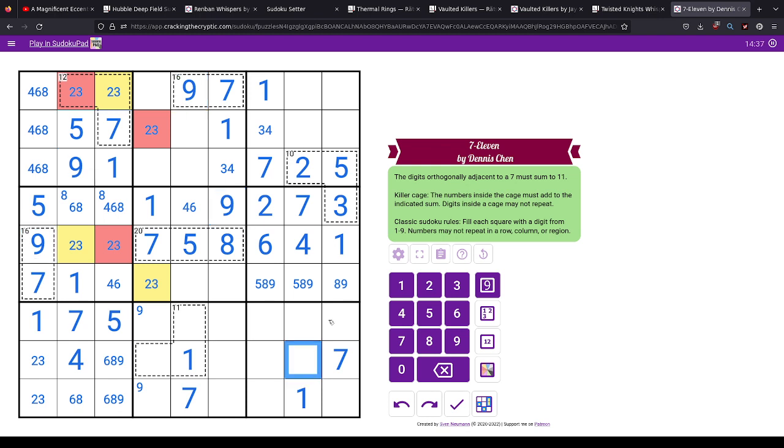So this 7 must have a 2 as a neighbor. I say this because if it doesn't, then 3 plus 4 plus 5 is 12, that's greater than 11. So one of you guys is 2. Oh, but also Sudoku. What this can be is 2, 4, 6, 8, 9. Well, it can't be 9, that's just too small. It also can't be 8, because 2 plus 8 plus 3 is 13. So if we look at here, 2 plus 4 is 6, so that's a 5. 2 plus 6 is 8, which leaves us with 3.